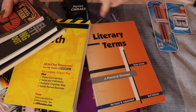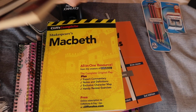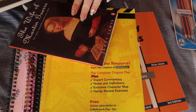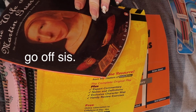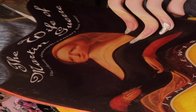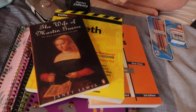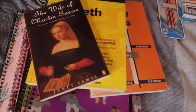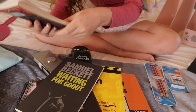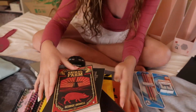I've got literary terms. I've got Macbeth. What does that even say? The wife of Martin Guervey. I can't say it. Grieve? We're just gonna go with that. And then we've got Waiting for Godot, something like that, Godot for drama. And then we've got Animal Farm. So we've got lots of lovely books to read this year.